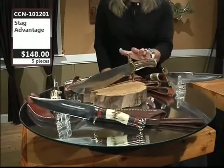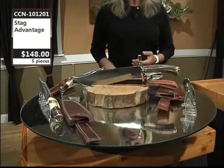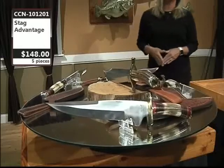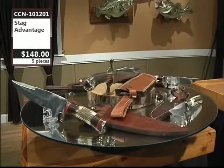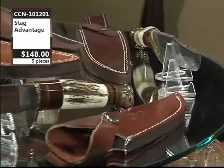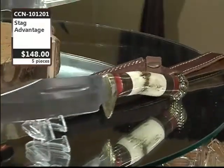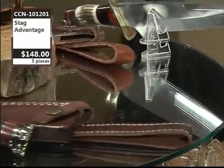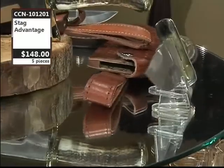So you have some of these large display or collector pieces. You also have some really comfortable carry-size skinners if you're looking for a deer stag knife to carry. That's a good variety of stag. Definitely the largest stag collection I have to show you on the show. 5 pieces for $148. Retails at $389.87. When you factor in the leather sheath that you don't pay anything extra for, it gets real exciting.